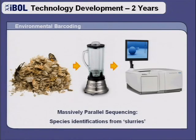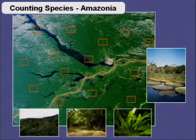Here is the future in terms of technology. Go to a tree, fog the tree, put it in a blender, create a slurry, amplify the DNA in that slurry, put it on one of the new generation sequencing machines that sequence 400,000 sequences a day, and read the life. Go to Amazonia where the forests are being slashed, fog trees in each of these areas, and read the life. Make decisions that are scientifically based on which areas to protect.